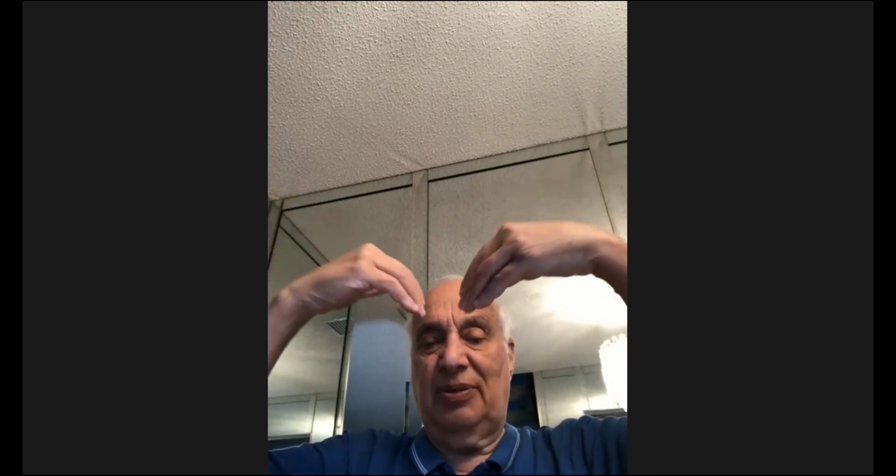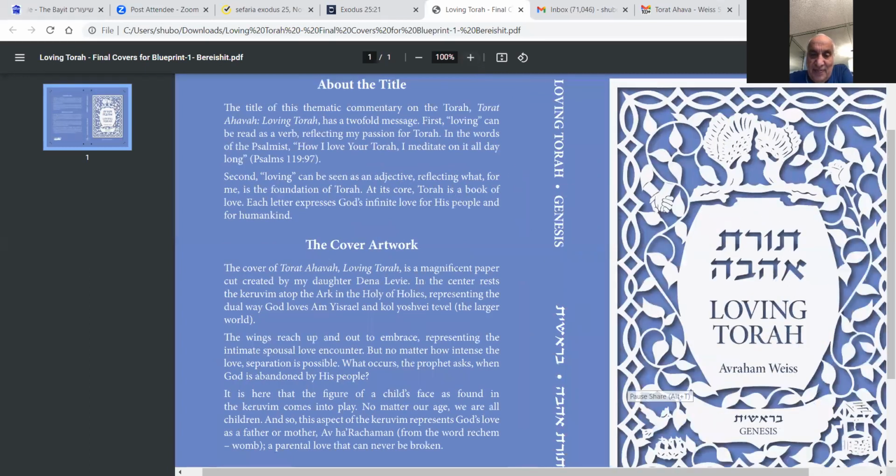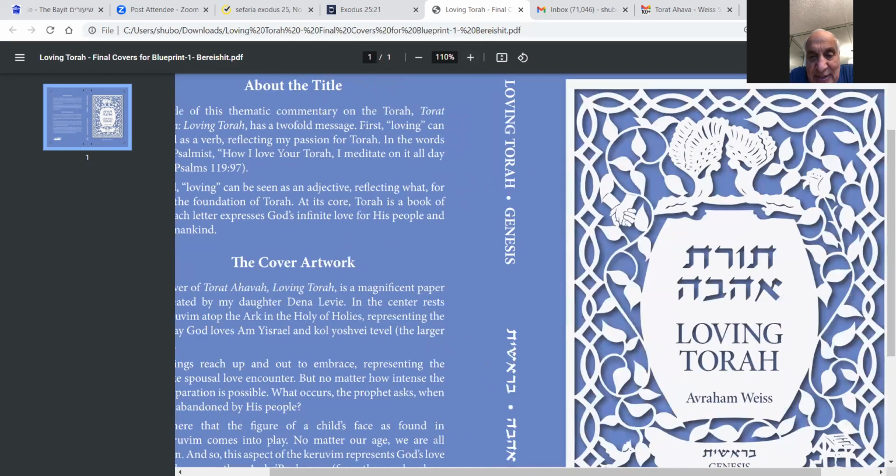So my third point is that this cover of gold was placed on top of the box, and on the two ends there were two cherubim. They had the face of a child. Again, we're all children. And it had the wings that were reaching out. Now let's take a look at that cover one more time, and let's just imagine we're now discussing exactly what this is all about. So on the cover, let's take a look at the cherubim. You can make it larger. You can see the base of the cherubim.